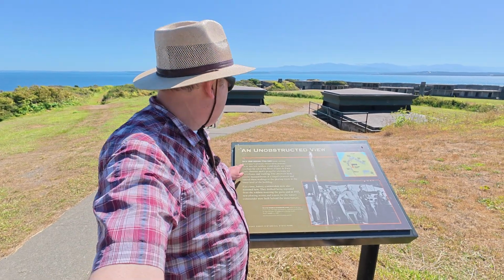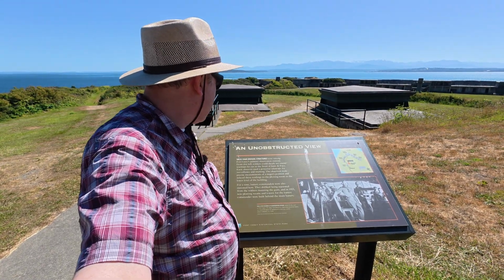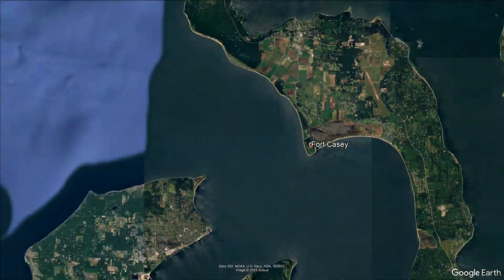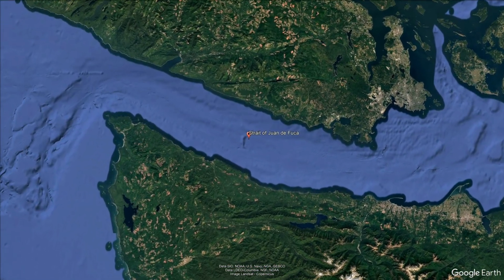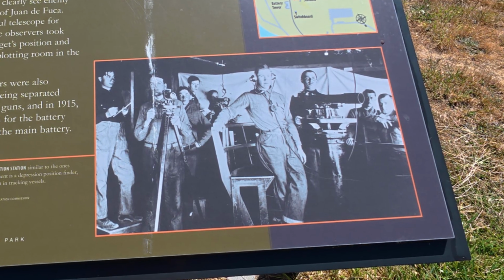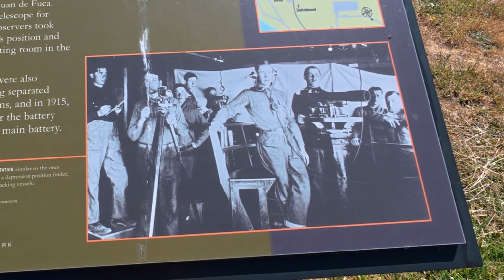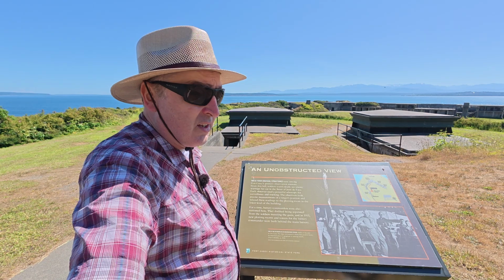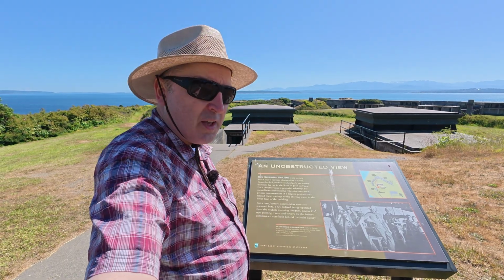The panel says here, these 4 unusual structures were among Fort Casey's primary observation stations. From this hill, soldiers could clearly see enemy warships far out into the Strait of Juan de Fuca. Each observer used a powerful telescope for surveillance and tracking. The observers took precise measurements of a target's position and relayed these readings to the plotting room in the lower level of the building. So apparently we're standing on the roof of where that would take place.